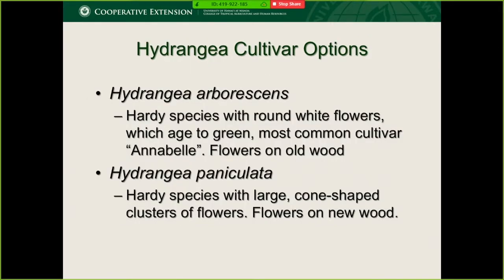The other two cultivars that we're looking at in terms of hydrangea: there's a Hydrangea arborescens. A very popular cultivar is Annabelle. Some of the challenges with this is the stems can be weak, so I really want to look for strong-stemmed hydrangeas. Most hydrangeas do well in the south, so I'm hoping that they'll also do well here. And Annabelle is a popular one in the south. Again, that flowers on old wood, so we'll have to look at that.